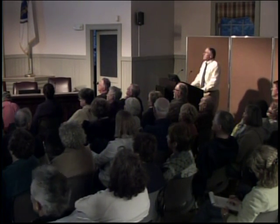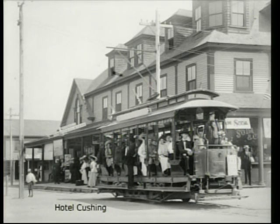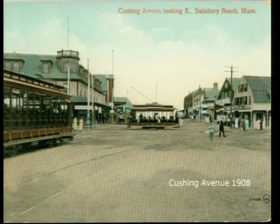And then he continued to invest. He built this. This is the Hotel Cushing. Remember, he controls most of the steamers and all the trolleys, and you can see the trolleys are getting a little fancier. And there's the Cushing Hotel. This was called Cushing Avenue. This is now the center of the beach. It was named after Caleb Cushing, who was a local politician who became governor.